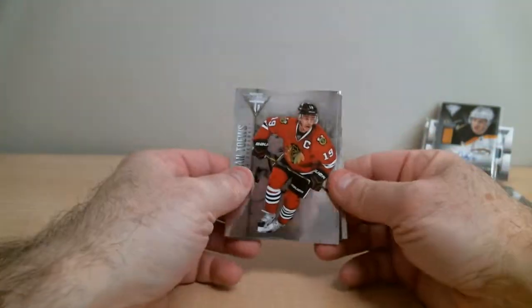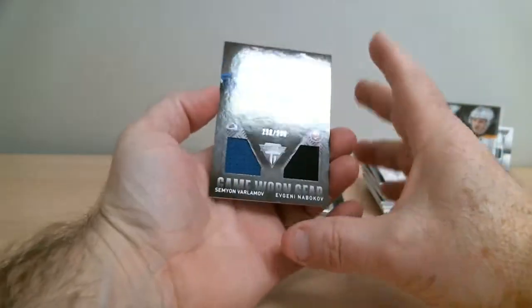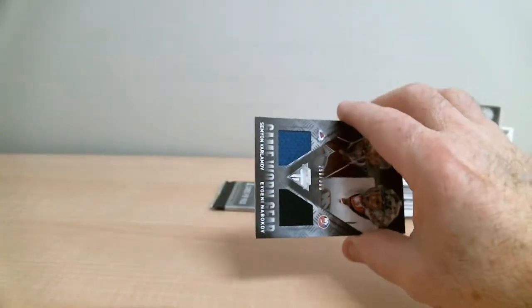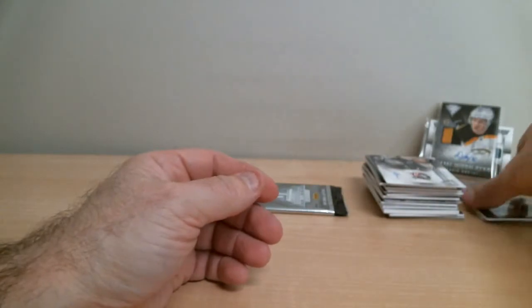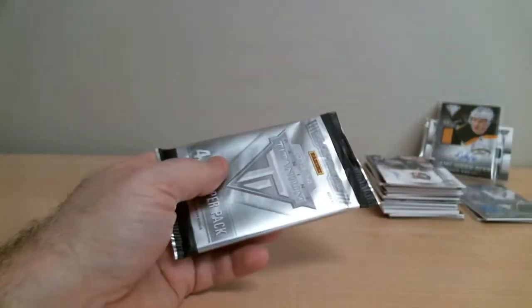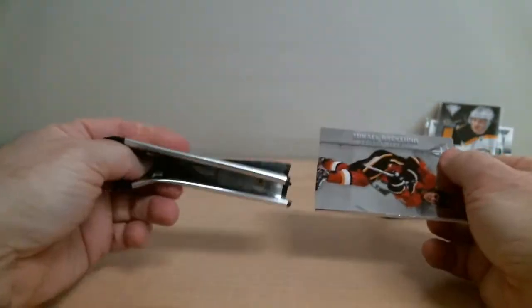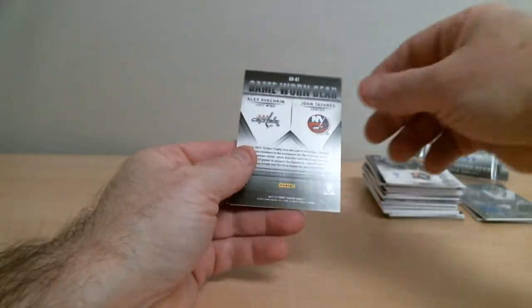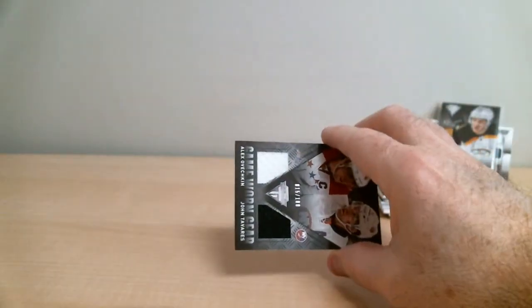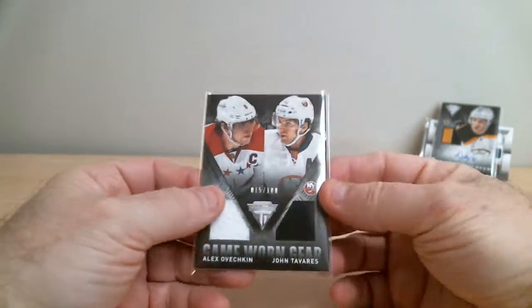Titanium Reserve. Another matchup, Smail Valimov and Shni Nabokov. So between Avalanche and Islanders. Double jersey, numbered out of 300. So we'll be randomized. We got a duel of the goalies to be randomized. And last pack of the four box break. Another matchup. Ovechkin and Tavares. That card is out of 100. Double jersey card. 15 of 100. So between Washington and New York.